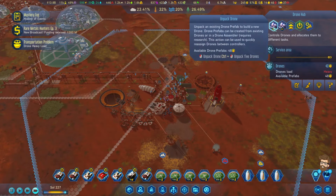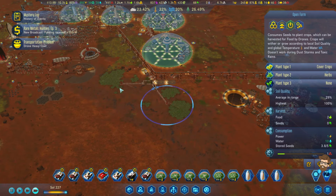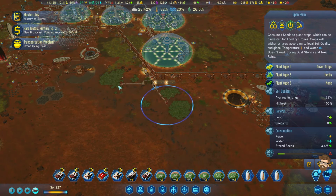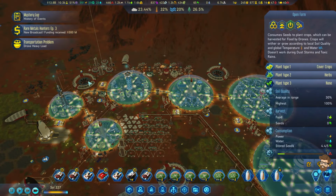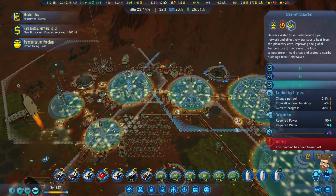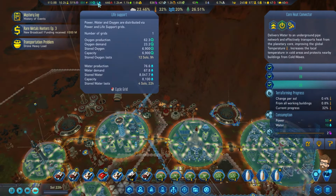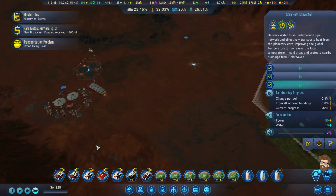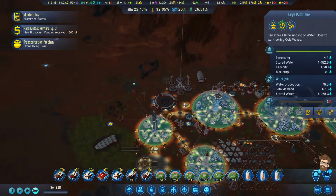Let's add some extra drones over here. I do like the fact I've got my farms going. This was not a goal I was expecting to hit in this video, so I'm kind of happy about that. All right, let's go ahead and turn on two core heat convectors, because I'm running at 28% surplus on water. I'm just going to reduce that to 8. And let's see. Yeah, we're almost full on these big tanks, so I think we're okay doing this.